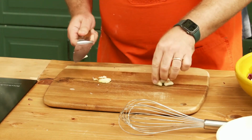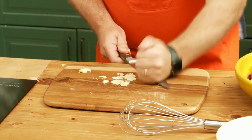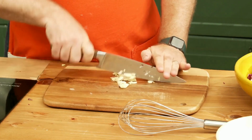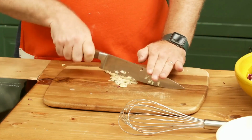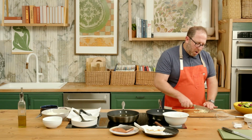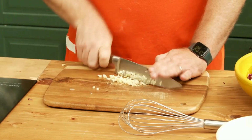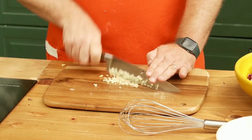I'm just going to smash it really hard, just like this. And I'm going to take my knife, and I'm just going to start to kind of rock it through. And this is the most important part with this garlic: I don't like a Caesar where I get a piece of garlic that I'm chewing on. It's too big, it's too intense. So you really want to pulverize this garlic, right? Take it all the way down. Mince is not enough. We're going to make a paste out of this.